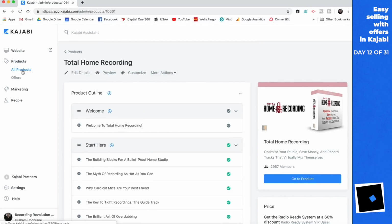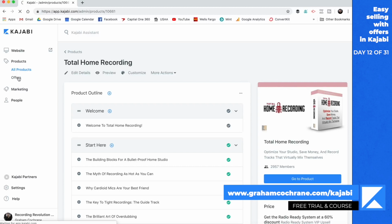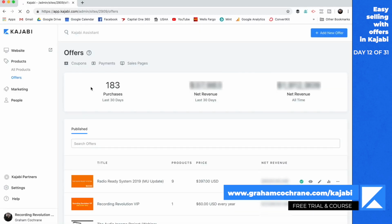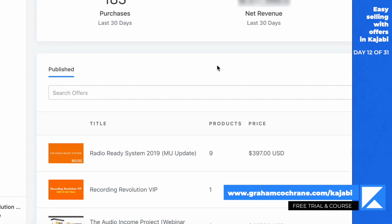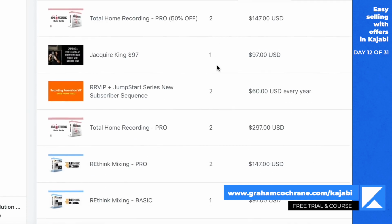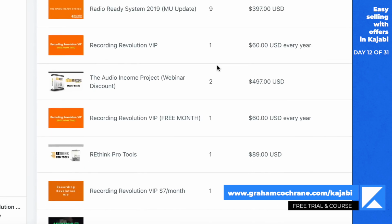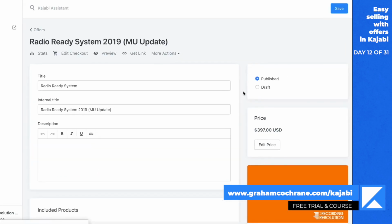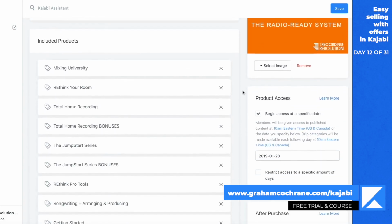You can make as many products as you need or as you want, but then the real power is in something called offers. And this is one thing that I love about Kajabi, the different ways you can put things together. You could have an offer for each product, but I also have an offer for a bundle, okay? This is my Radio Ready system. This is a bundle that I sell, and it has multiple products included.